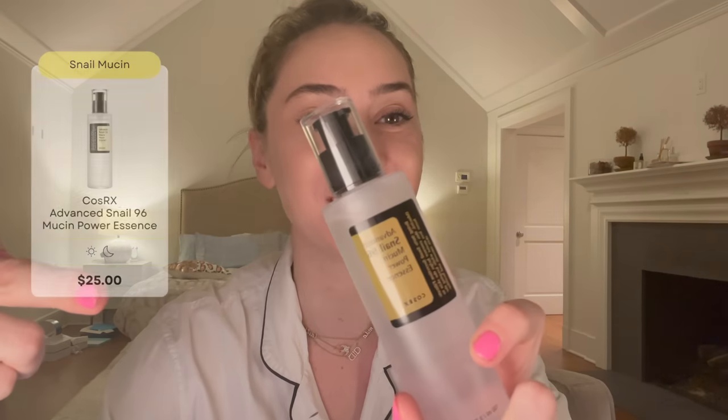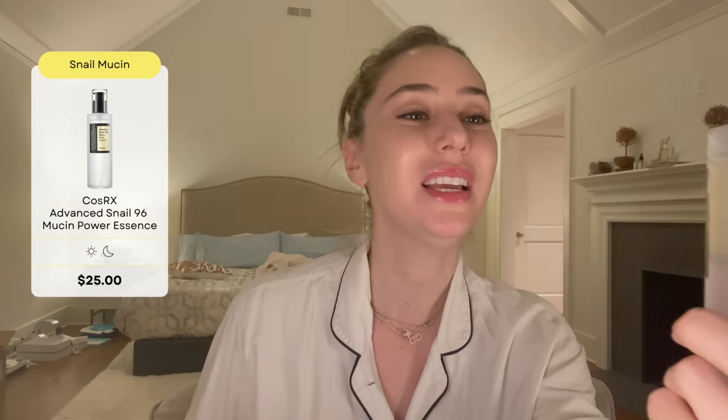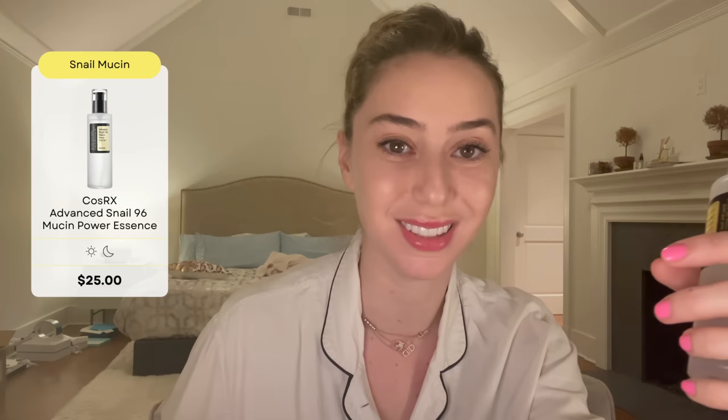Moving on. Next one is one that I've actually never spoken to you guys about, but it is one by CosRx. This is their, I'm gonna read it to you because I'm gonna butcher it, the Advanced SNAIL 96 Mucin Power Essence. It's actually much more of a serum than an essence. When I think of an essence, I think of something that is very lightweight, almost like a water-like consistency. This actually has body and depth.